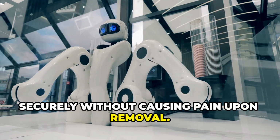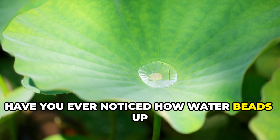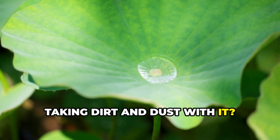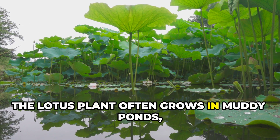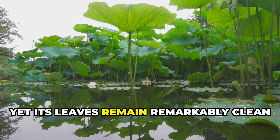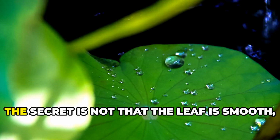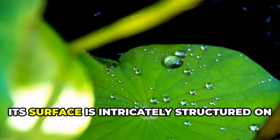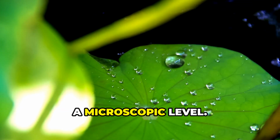Have you ever noticed how water beads up and rolls off the leaf of a lotus plant, taking dirt and dust with it? The lotus plant often grows in muddy ponds, yet its leaves remain remarkably clean and dry. The secret is not that the leaf is smooth, but rather the opposite. Its surface is intricately structured on a microscopic level.